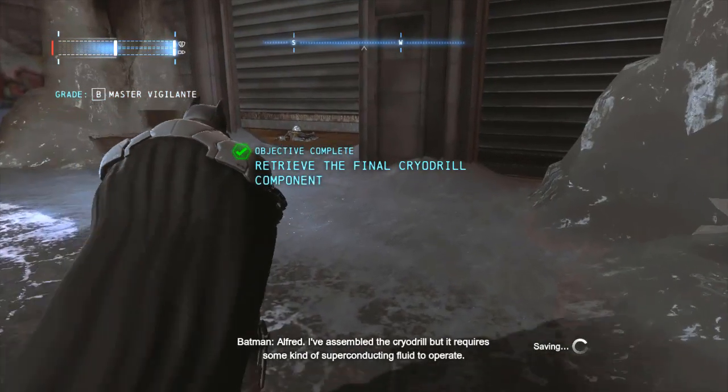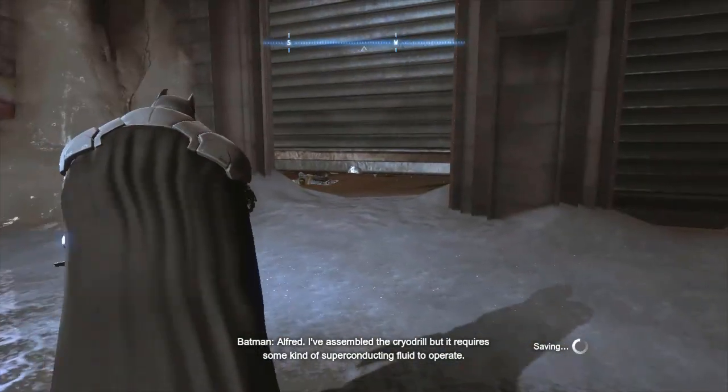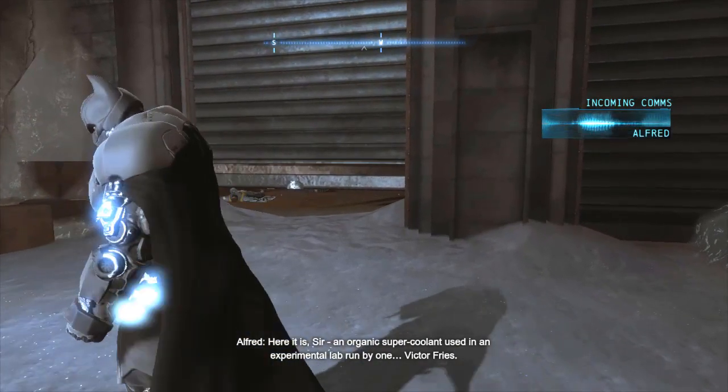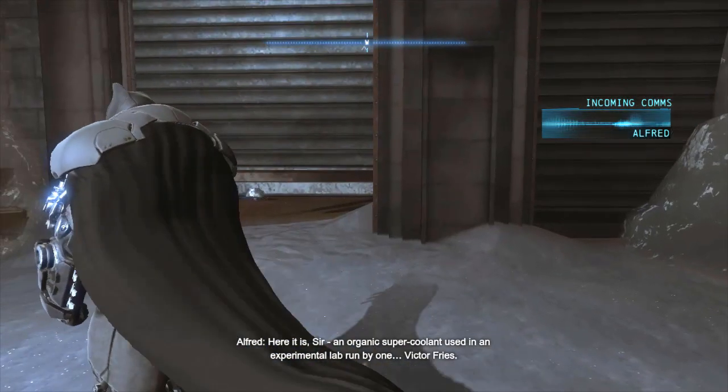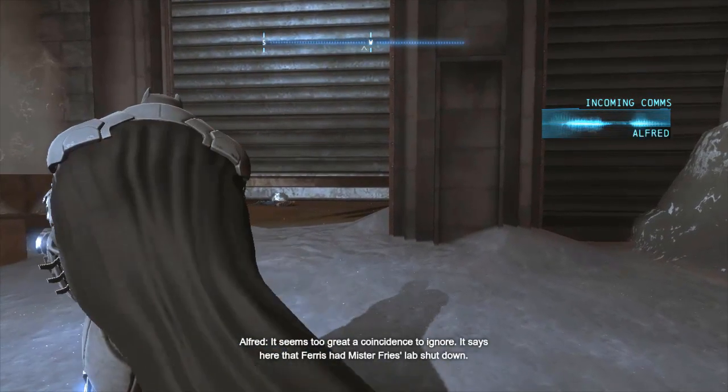Alfred, I've assembled the cryo drill, but it requires some kind of superconducting fluid to operate. Ah, here it is, sir. An organic supercoolant used in an experimental lab run by one Victor Freeze. As in Mr. Freeze. It seems too great a coincidence to ignore.